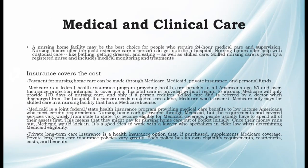Medical and clinical care. A nursing home facility may be the best choice for people who require 24-hour medical care and supervision. Nursing homes offer the most extensive care a person can get outside a hospital. Nursing homes offer help with custodial care, like bathing, getting dressed, and eating, as well as skilled care. Skilled nursing care is given by a registered nurse and includes medical monitoring and treatments.